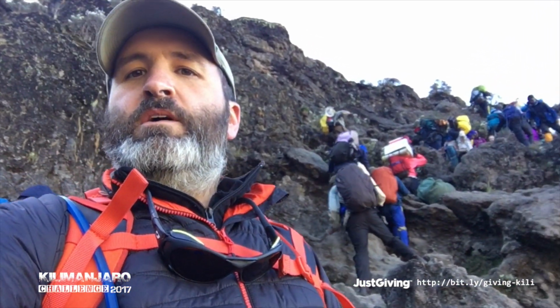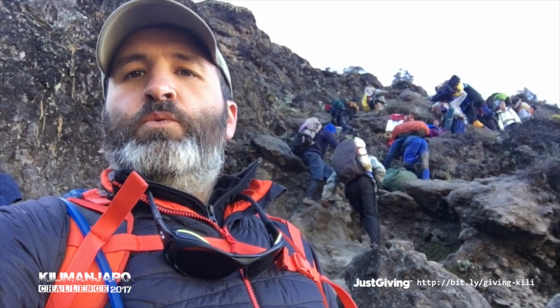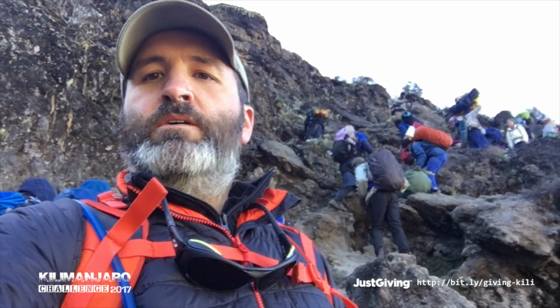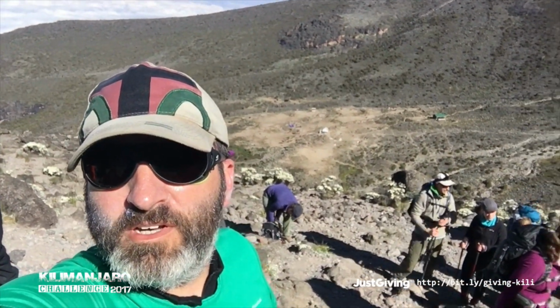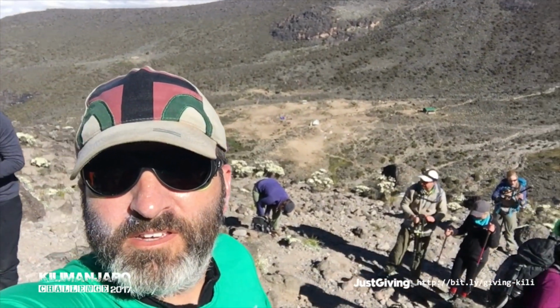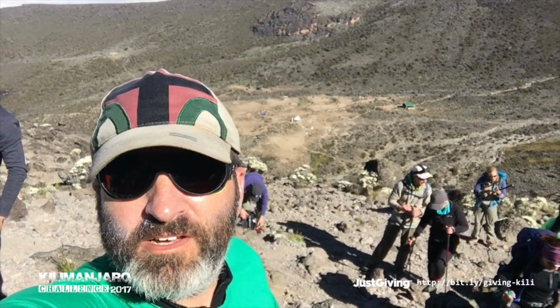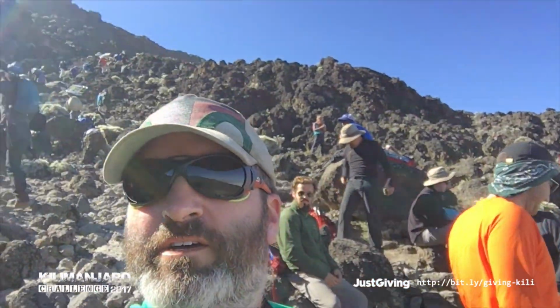It's freezing cold, but we're all slowly moving up the wall, the Barranco Wall. So we're here pretty much at the top of the Barranco Wall. You just see the camp behind us. It's about 45 minutes. Some amazing clouds that we're looking down on as well. We're pretty high. We've got a little bit more to do. We're about 5 hours today.